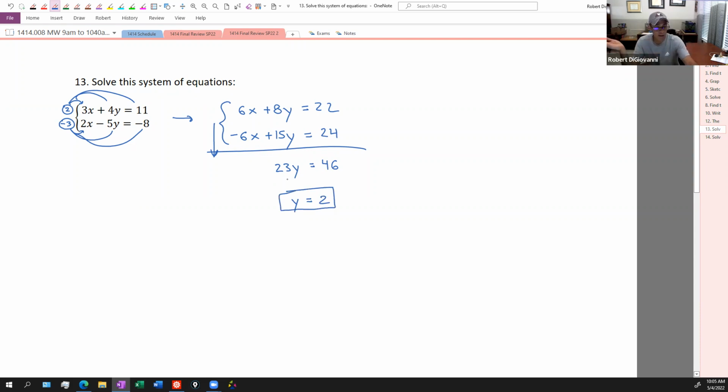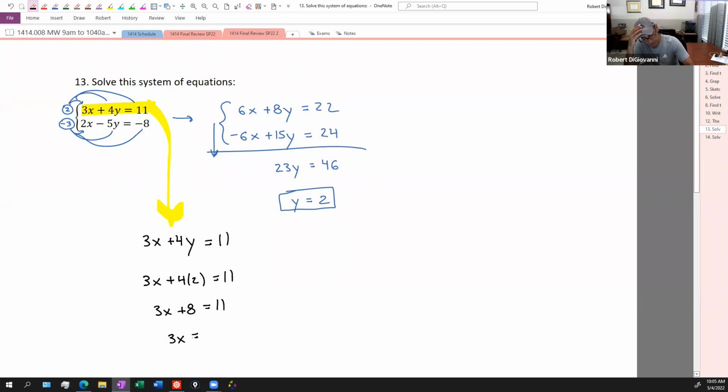Once you know what y is, you can pick any equation you want. So I'm going to pick this first one right there. I'm going to write that equation down. And I'm going to replace the y with 2. So 3x plus 8 is 11. So 3x is 3, yeah. So x is 1. So your solution is the point 1, 2.